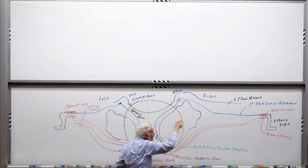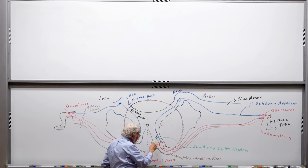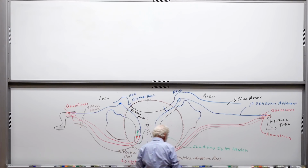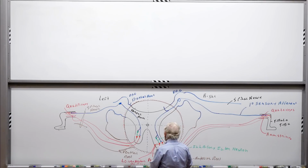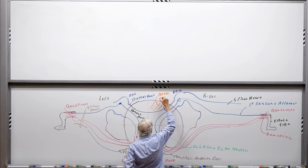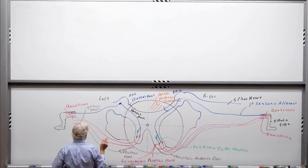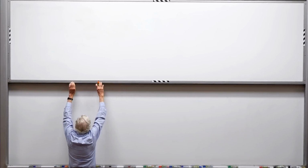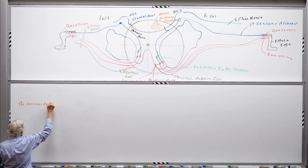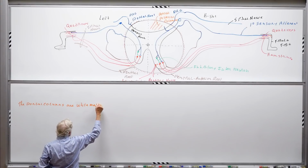Now, this individual neuron, this primary sensory afferent with a single conductile region out here in the periphery, branches here to innervate the inhibitory interneuron, but it also branches here and enters this region of the spinal cord, which I'll hash in orange, known as the dorsal or posterior columns. The dorsal columns are white matter tracts.